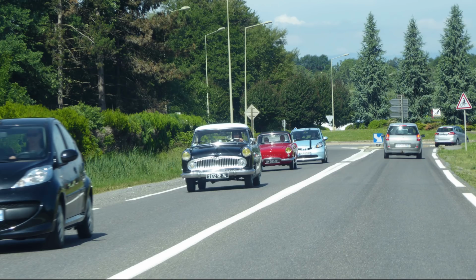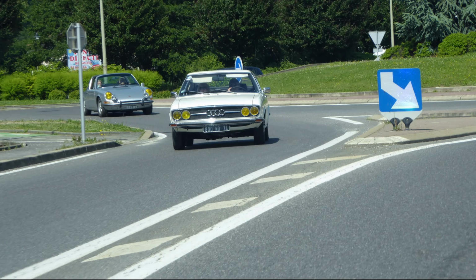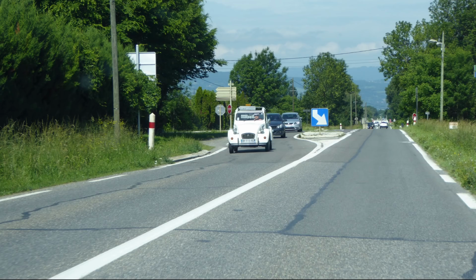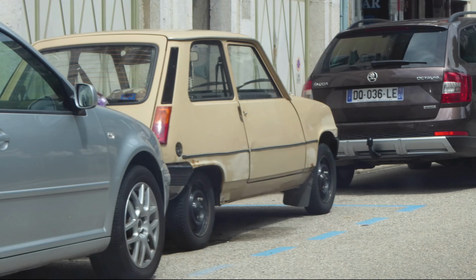and then a classic car run came the other way. I think that's a Simca Vedette at the front, with Renault Caravelle behind, Renault 8 with a Mercedes 190 SL behind it, the 4-cylinder version, and an Audi 100 Coupe with a Porsche 911 behind it, all looking very French with their yellow headlamps. And at the back, Dacia! And then its arch rival, the Renault 4. We followed that one for a while, and parked up next to a Lancia Vita, I think.